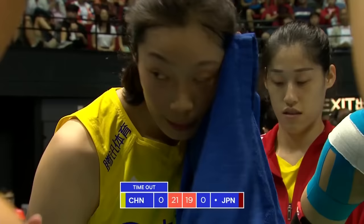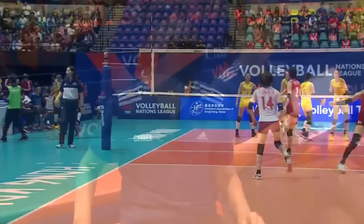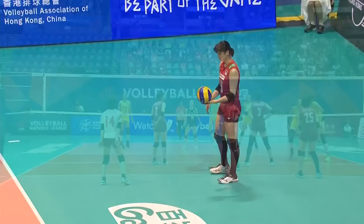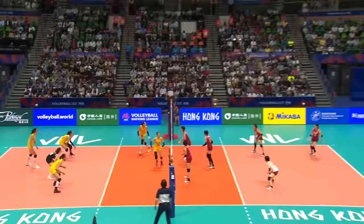What Lang Ping's concern, quite rightly, is for the service reception. Well, that's just broken down on Kurogo's serve. So she's tried a challenge, she's tried a timeout. Has Lang Ping managed to get into Kurogo's head yet? China just need a good pass here. Better. Oh, and that's what you do with it, but it's still in play.